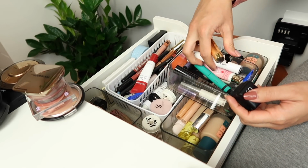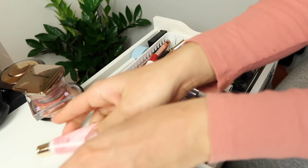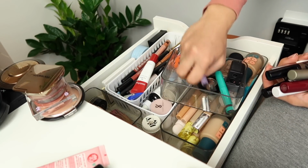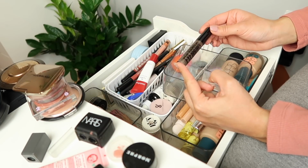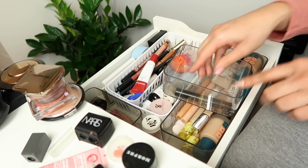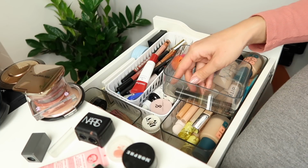I have mostly brow products in here and then a couple of lip products. I'm going to go ahead and take the lip products out right now. I think I'm actually going to probably declutter a lot of these brow products. I never ever grab them in here. I feel like I should get more use out of my MAC Eyebrows Big Boost Fiber Gel product. I definitely should get more use out of that.